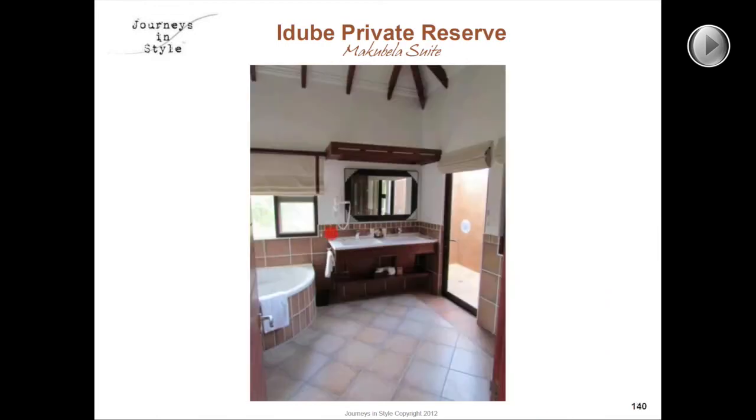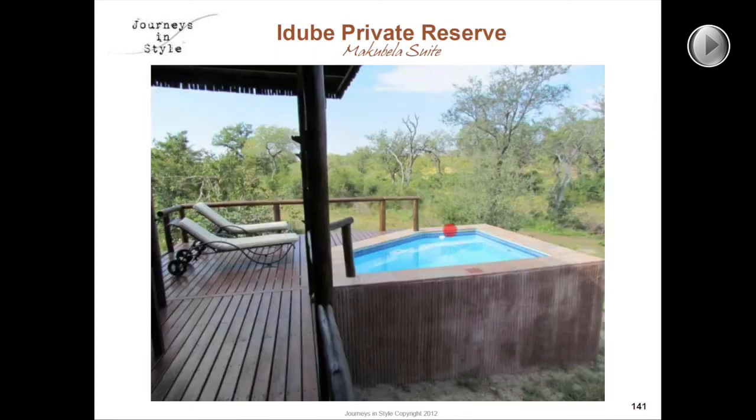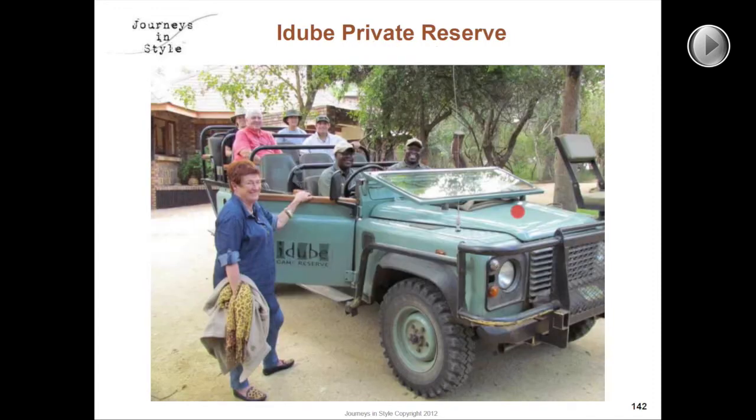Plus, what is great about the Makubela, besides these enormous bathrooms with indoor and outdoor showers, they have their own little plunge pool. So they can sit next to their pool, watch the animals come by, and we can also do romantic private breakfasts, private dinners next to their pool, which is really great.